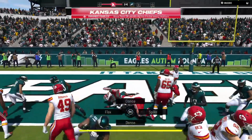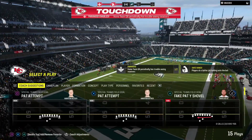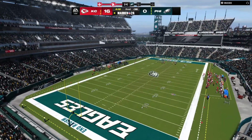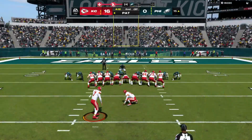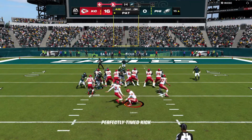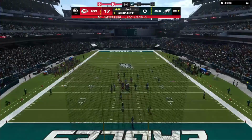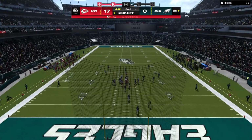Here's Pacheco. And he is in. Touchdown, Kansas City. Isaiah Pacheco with his second touchdown here in this first half. And his guys are now an extra point away from taking a 3-score lead. Extra point by Butker is on target. And that makes our score 17-0. Eagles 0.